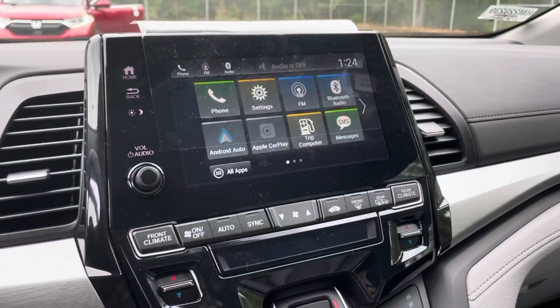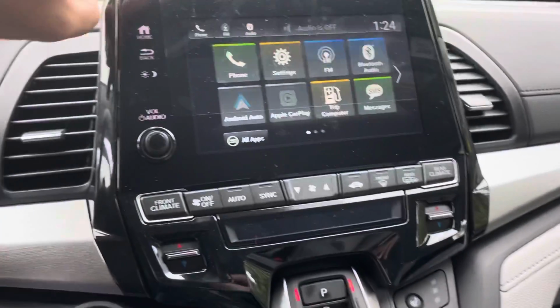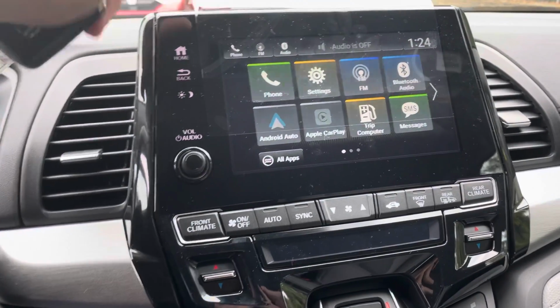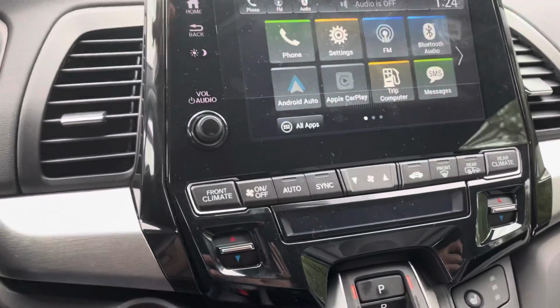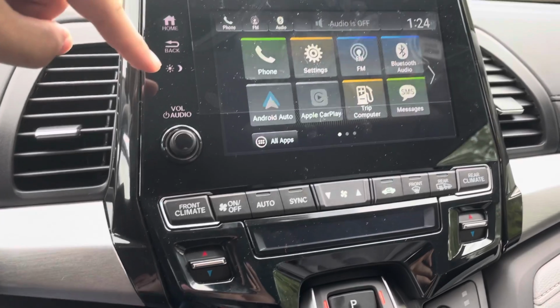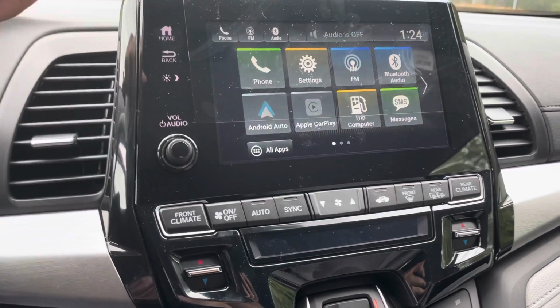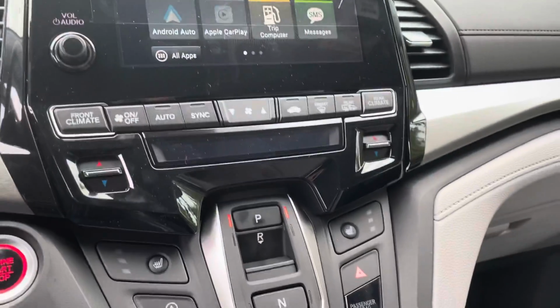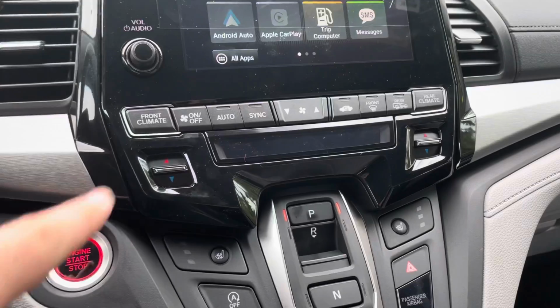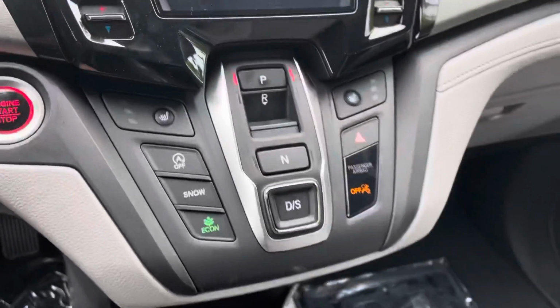Over here in the center, you have your media and entertainment. This includes everything from your FM, AM, and Bluetooth, as well as Apple CarPlay and Android Auto. So if you're plugging your smartphone into this, you'll be able to get things like Google Maps, Apple Maps, Spotify, Pandora, iHeartRadio, pretty much anything like that displayed up on the center screen. Down here at the bottom, you have your climate control settings, your front and rear climate, as well as your rear defrosters and your side mirror defrosters.